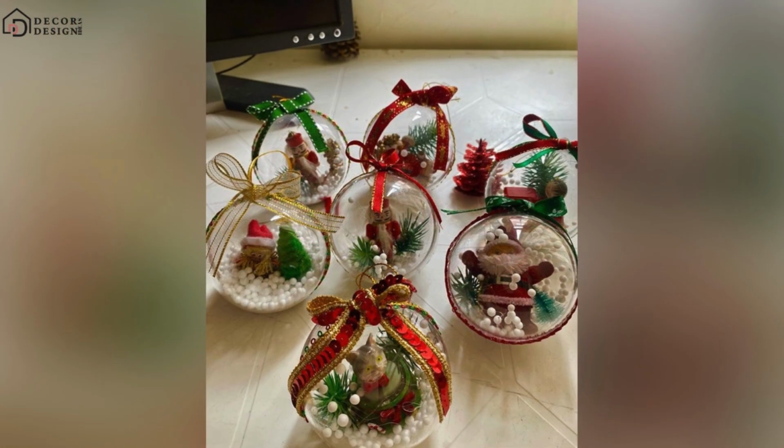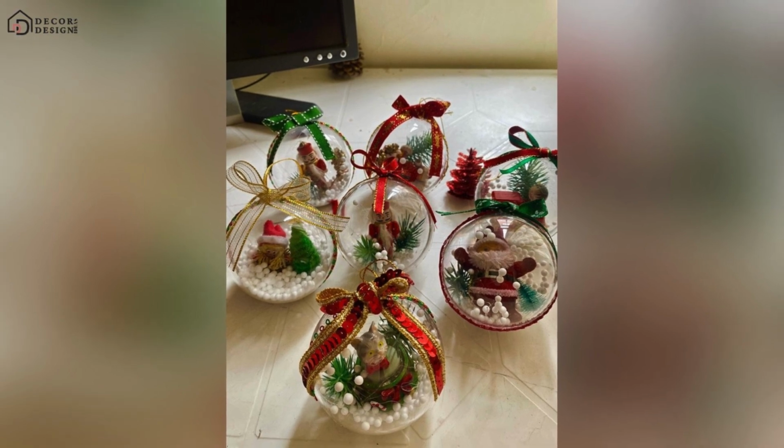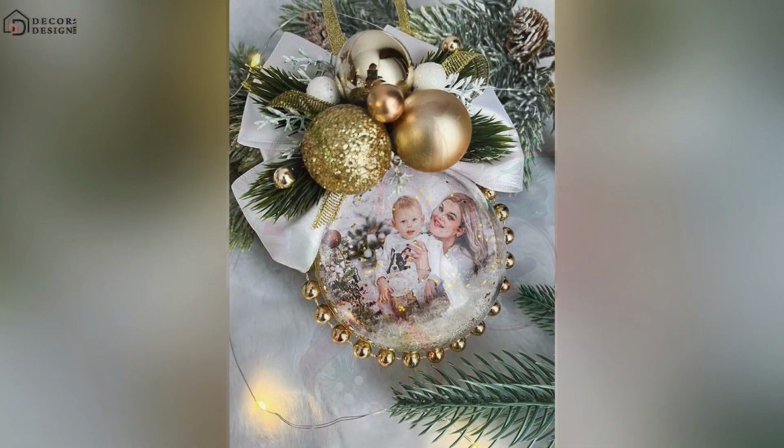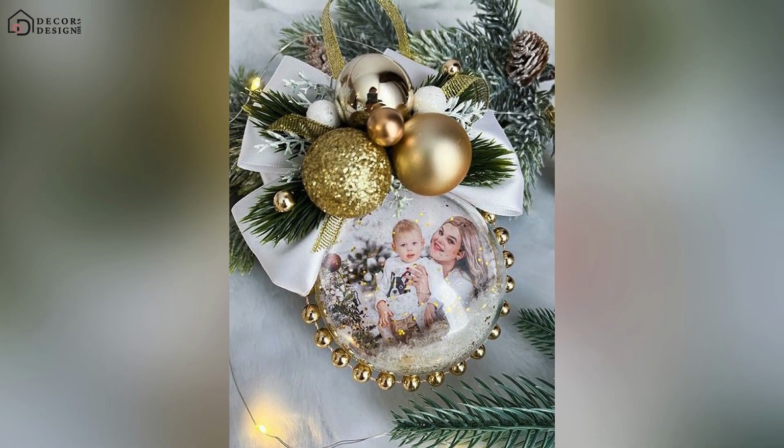How can I make custom photo Christmas ornaments? Print mini pictures and place them inside clear baubles or photo frames. Add glitter or faux snow around the edges. It's a beautiful way to showcase memories from past holidays.